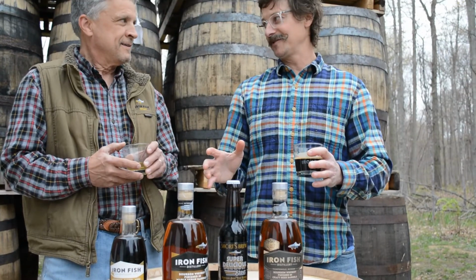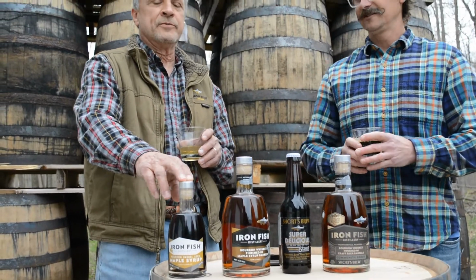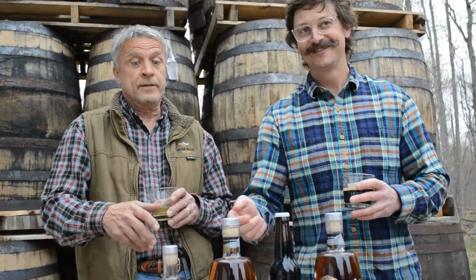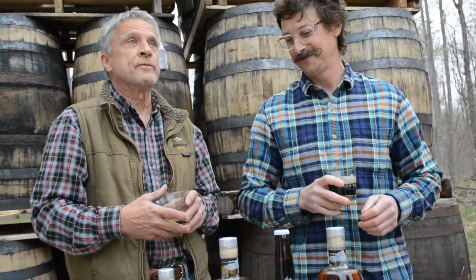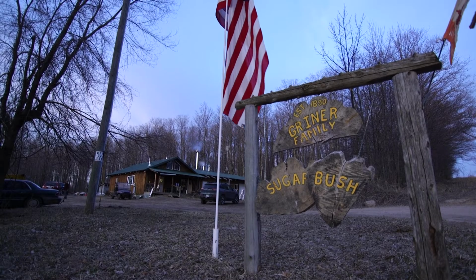This project that we've worked on together has involved a lot of other things, like this really great maple syrup. So this maple syrup starts, which is distilled sap, right? Yes. We get this maple syrup from a local maple syrup farm, from a sugar bush, and it's called the Griner family. They've been in business for 5 generations.